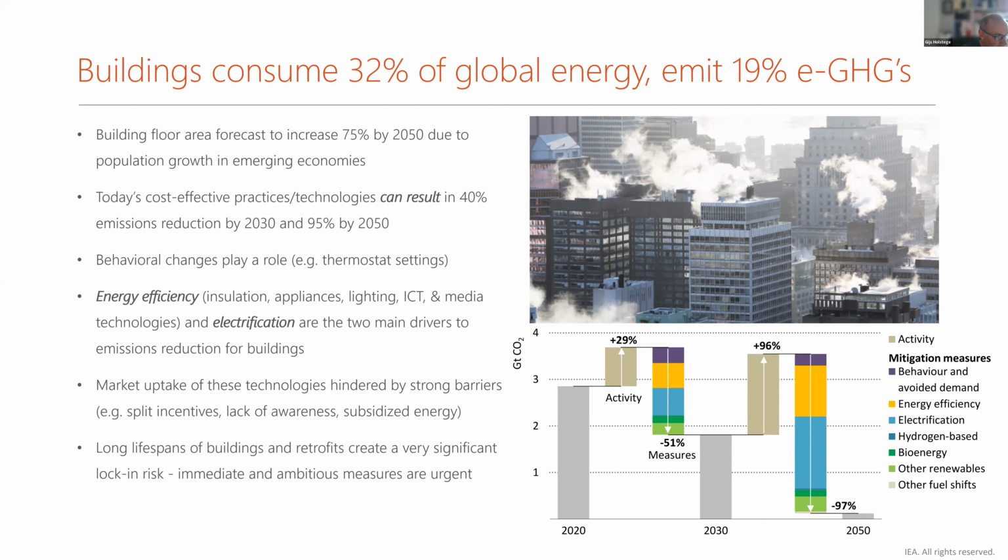The ones that exist can result already in a 40% emissions reduction by 2030 and 95% by 2050. And this is based on studies from the International Energy Agency. There's also behavioral changes that need to play a role. The two big things that play a role in decarbonizing buildings are really energy efficiency, so becoming more efficient in how we use energy, and electrification. And you can see that on the waterfall chart at the bottom there.